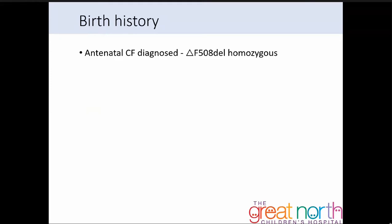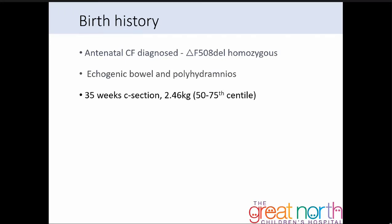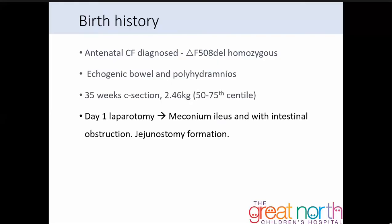So reviewing the birth history, this baby had an older brother with cystic fibrosis, and so she was tested antenatally and confirmed to have delta F508 deletion. Antenatally, it was also detected that she had echogenic bowel and evidence of polyhydramnios, and she went on to be delivered at 35 weeks gestation by caesarean section, weighing between the 50th and 75th percentile.